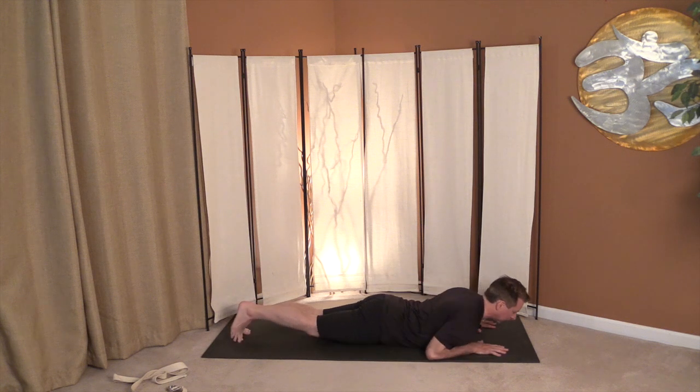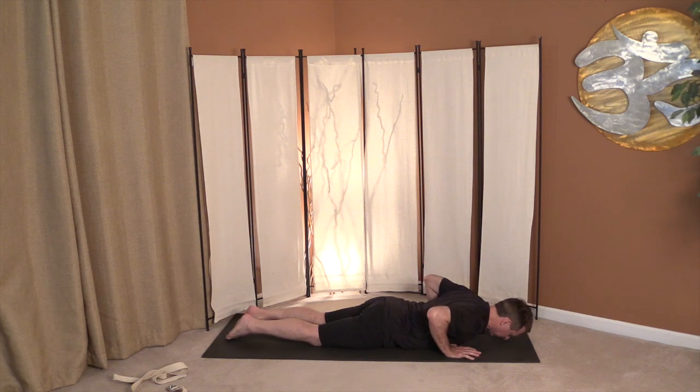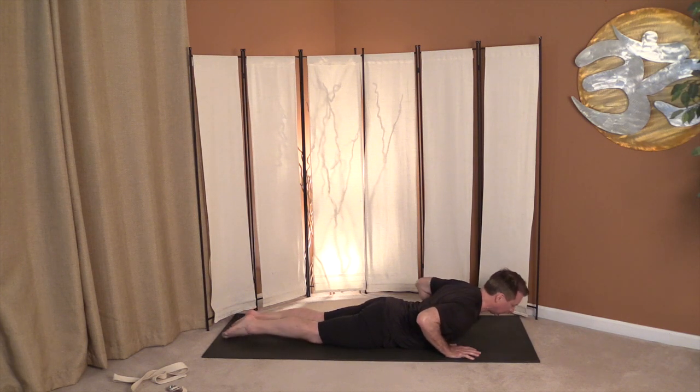and bring your thumbs to your chest, hands by your chest, elbows tucked in for a cobra. We're going to do 2 of these. So inhale, and as you exhale, lift up using your lower back. Draw the shoulder blades down the back.